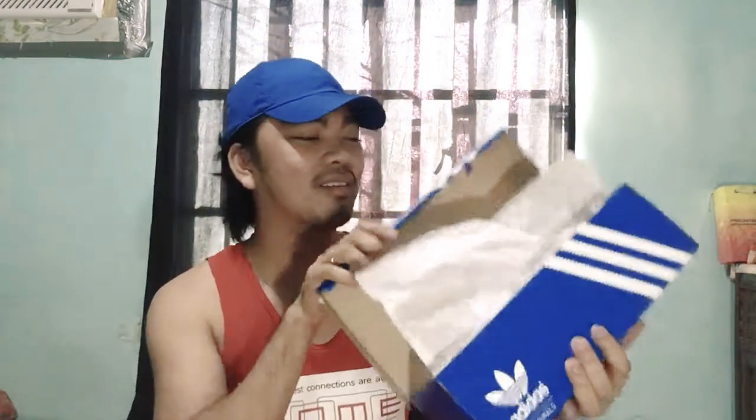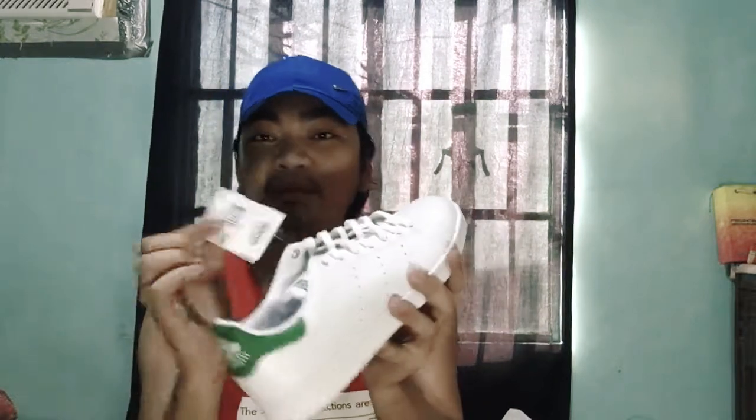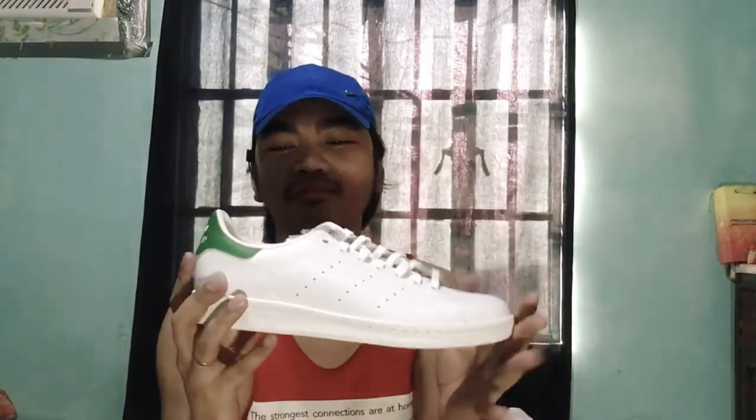So, this is the box. Okay, and this is the Stan Smith. Okay siya. Ito, size 9. Meron pang etiketa. Okay. Ito guys. Sobrang ganda. Actually, sobrang ganda niya.